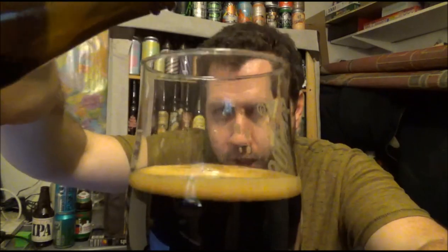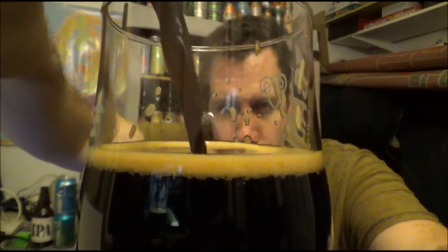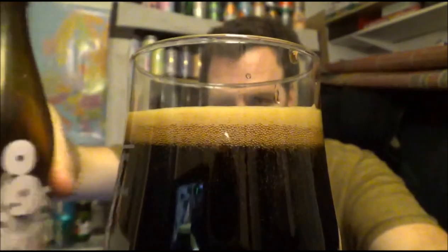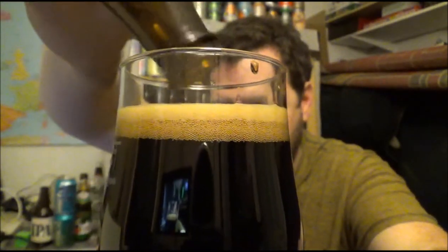Let's generate this head again because it is mesmerising. Look at them small bubbles coming up the side of the glass. Wow, I love this shaped bottle as well. Fantastic.